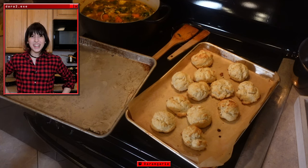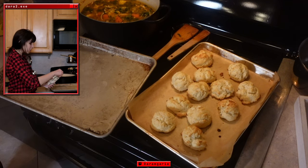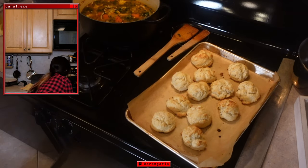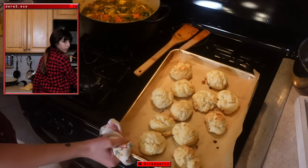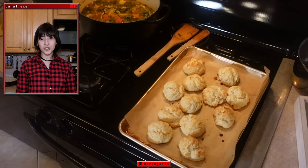Everybody, we did it. We did everything. We have done every single last thing that we needed to. Those biscuits, they look amazing. I'm just going to go ahead and throw the sheet tray into the oven as it cools off, just so that we have a little bit more space. That is a beautiful plate of biscuits. Look at that. Not bad. I don't think I did a very bad job with those. This was a really long stream.